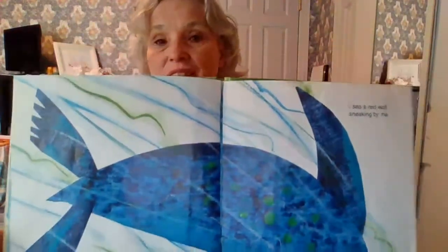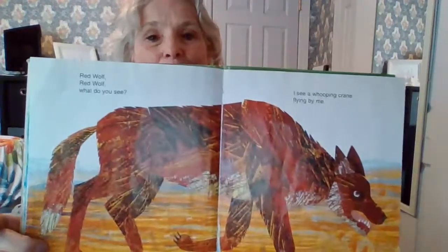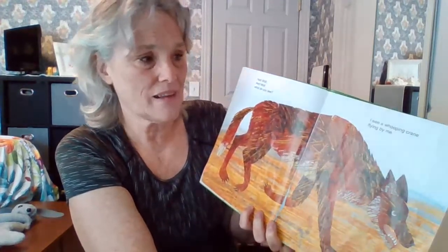I see a sea lion splashing by me. So the sea lion is splashing water, splashing, splashing. Sea lion, what do you see? What do you think he sees? I see a red wolf sneaking by me. Red wolf, what do you see?